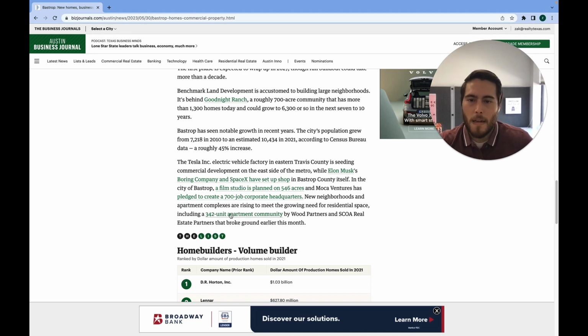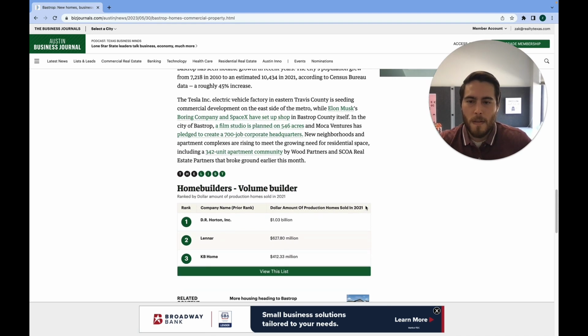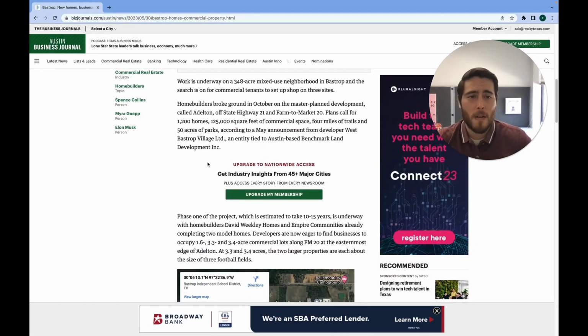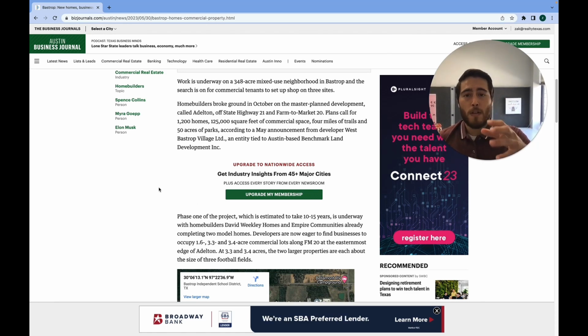Let's see here. Looks like they're building an apartment complex. That's great too. So yeah, cool stuff. Definitely cool stuff. Just wanted to kind of bring this to your attention. If you're looking to get a great deal on a home for yourself, and you live and work and play in the Austin area, Bastrop is a good spot. You can get really good deals on properties out there right now. But the growth trends are showing that it's not going to last forever.